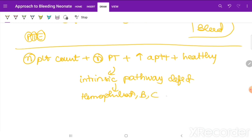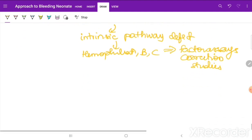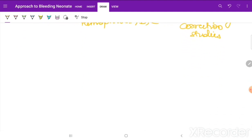So for confirmation, what can we do? Factor levels, factor assays, to confirm what the level is, and we can do correction studies, pooled serum correction studies. From that, the APTT will be corrected by adding normal human serum.